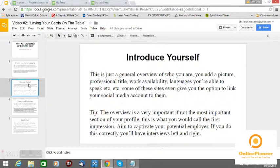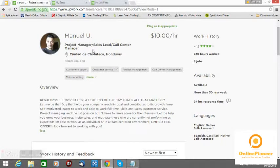Now tip, the overview is a very important, if not the most important section of your profile. This is what you would call the first impression, so you want to aim to captivate your potential employer. If you do this correctly, you'll have interviews left and right. For example, we're going to take my profile. As you can see, my name, job title, location, rate, availability, as you can see, and the overview.